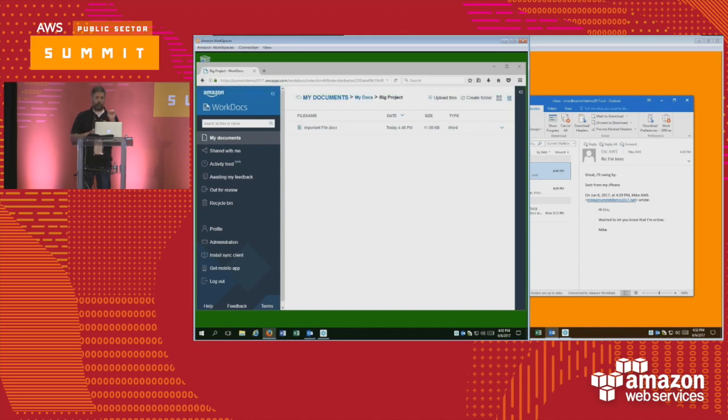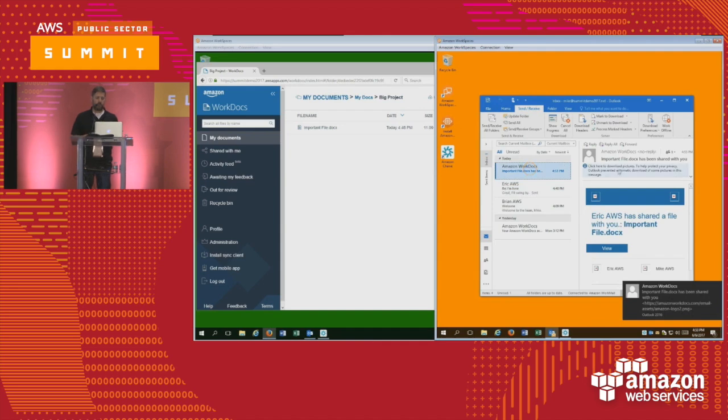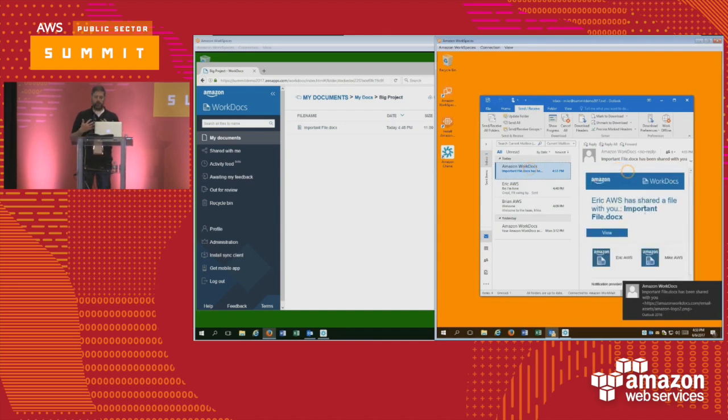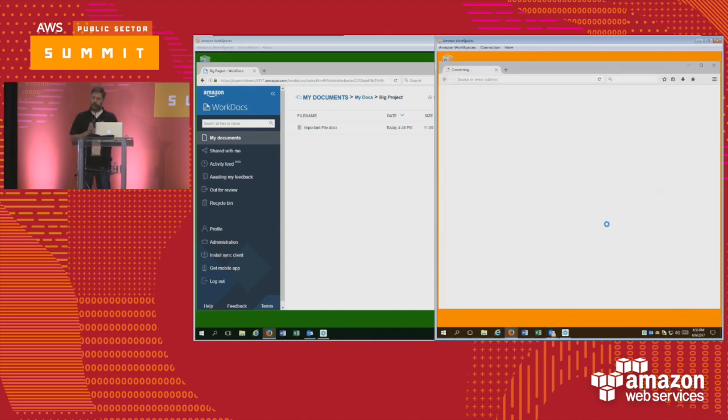When he chooses to send that collaboration request to me, I'll actually get an email notification in my inbox saying that a document's been shared with me. So at this point, I can go in and see the document, and what's really cool is that by accessing that document via WorkDocs, I actually get a preview without having to launch the clients. So if somebody sends me a document type like a PowerPoint or maybe Word that I don't natively have a client for, I can still view it and access that document.